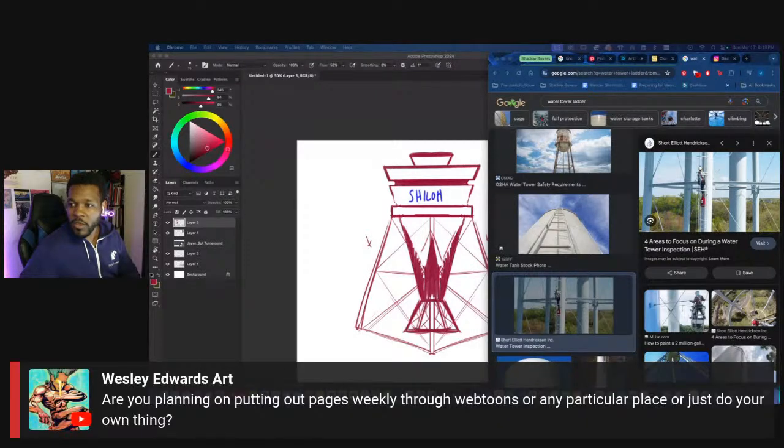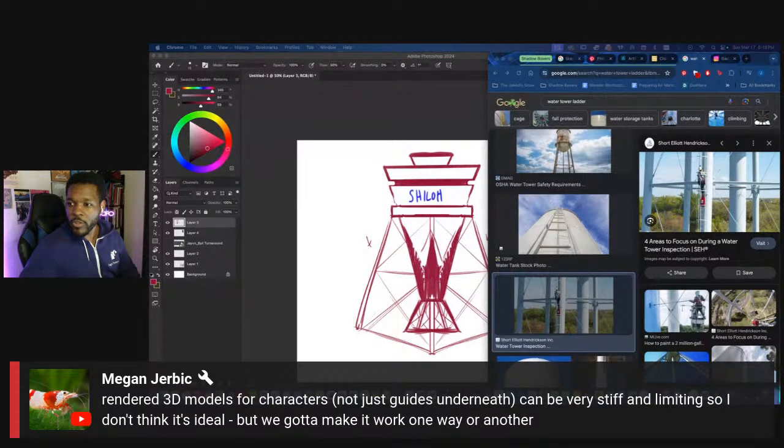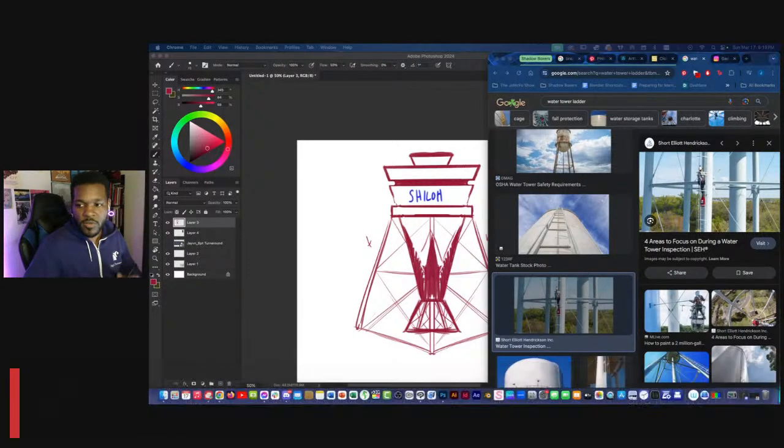Let me see. Render 3D models for characters, not just guides underneath, can be very stiff and limiting. So I don't think it's ideal, but we got to make it work one way or another. Yeah. I mean, I don't know if I'm going to use 3D models for the characters specifically. It's more just the environments that I'm concerned about. Characters and figures, they're fun for me. I prefer to do it just loose anyway.